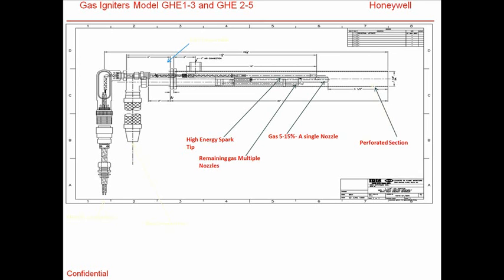This one has a perforated shield, which will keep the igniter protected from any velocity, high wind, or high velocity air passing through it. And this area is also perforated. So everything is protected, and in doing that, we have an igniter that is highly stable. You can use this almost in a hurricane velocity air and it will still not blow off.